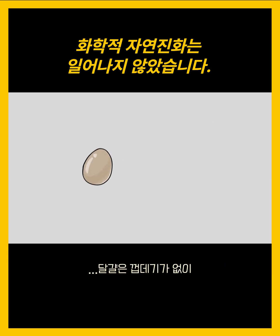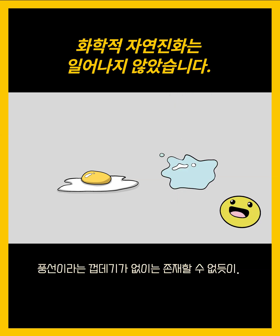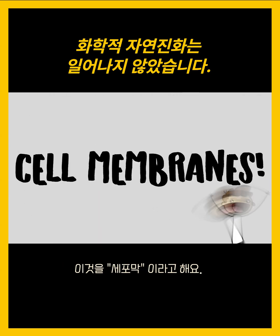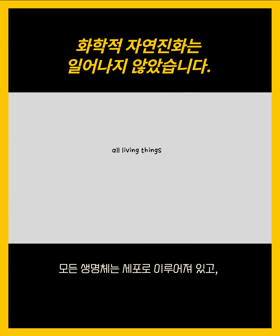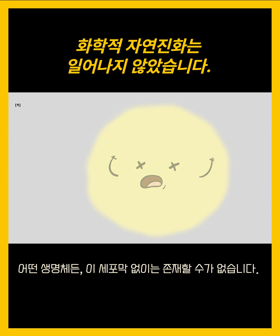Well, just like eggs have a hard time turning into a chicken without a shell, and water balloons are not much fun without the balloon, living things need a cozy little house of their own to keep the good stuff in and the bad stuff out. We're talking cell membranes. All living things are made up of cells that are surrounded by a cell membrane. Life simply cannot exist without membranes.